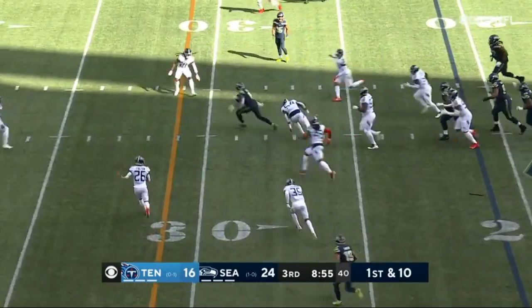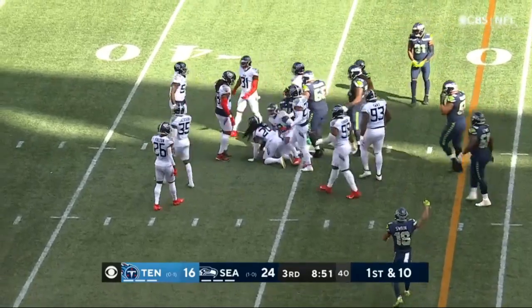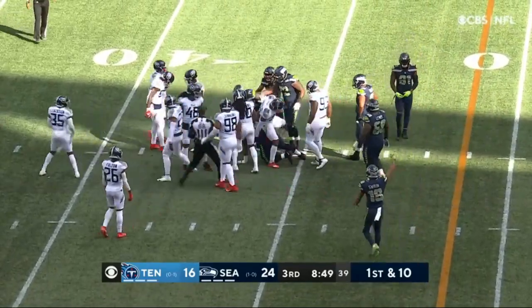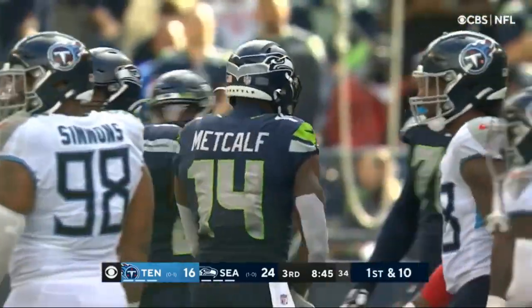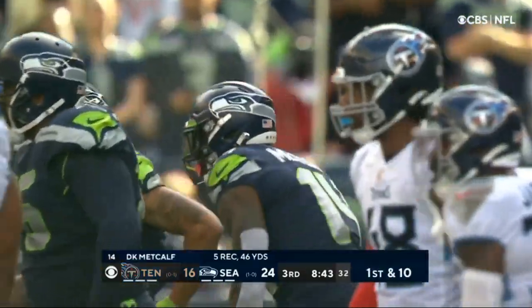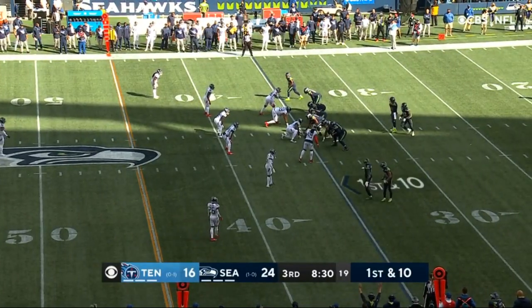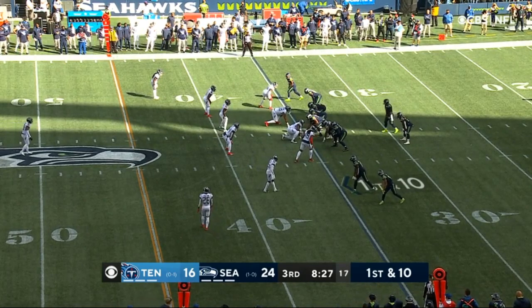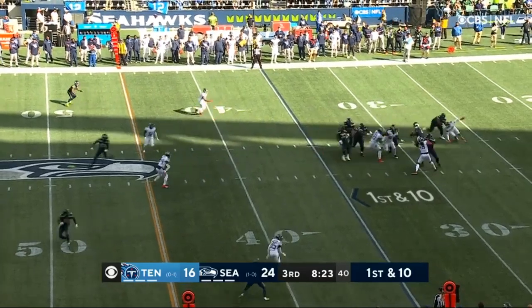Quick pass to Metcalf. Gets away from Evans. And Metcalf bulldozes his way to the 35. 14-yard pickup for DK Metcalf. What was it when you used to slam dunk on somebody who would put Jackrabbit Jenkins? You asked Tyler Lockett if DK Metcalf is as strong as he looks, and Tyler said, what you see is what you get. Wilson in trouble.